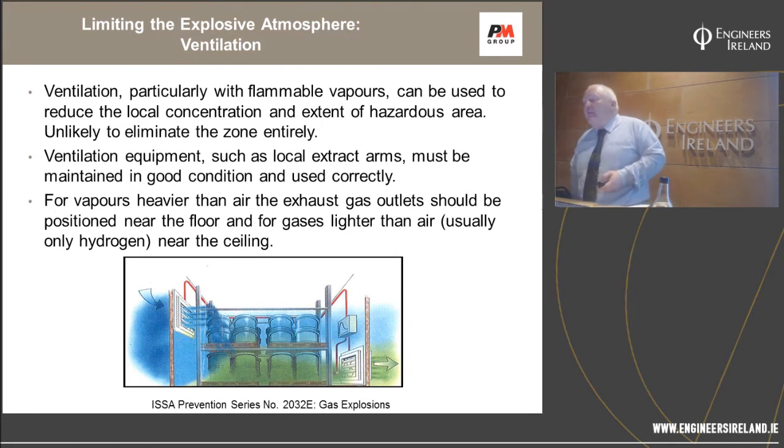Ventilation, particularly with flammable vapors, can reduce the local concentration and the extent of the hazardous area. Ventilation equipment and local extract arms must be maintained in good condition. There are standard approaches. Normally the vapors we're dealing with are heavier than air, so you basically pull out at the bottom and push in at the top. And you can put in gas detectors to alert you if there's a flammable vapor building up in the space.